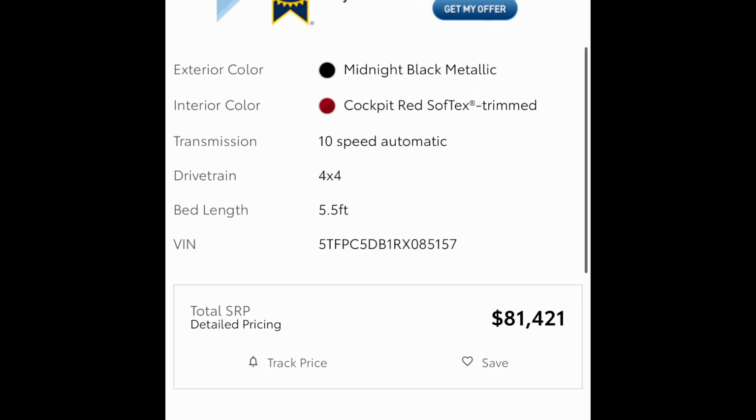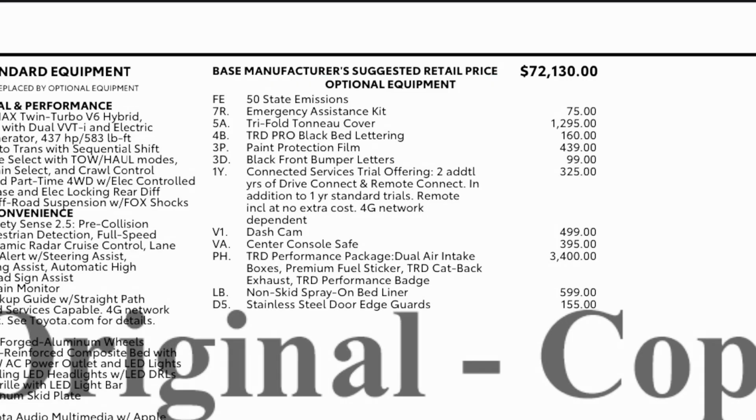The price of this TRD Pro, $81,421, and here's what it has on it. Keep in mind, this is still a 2024, and this is what makes up the price. It has an emergency assistance kit, tri-fold tonneau cover, TRD Pro black bed lettering, paint protection film, black front bumper letters, the connected service trial offering, which is 2 additional years, dash cam, center console safe, all of that we've seen on all these Tundras we walk all the time.